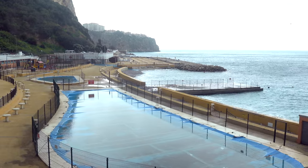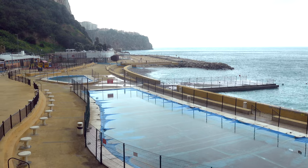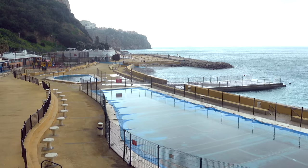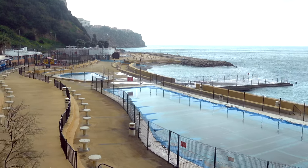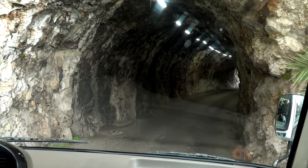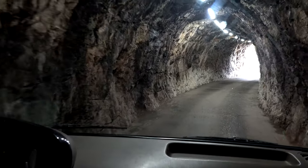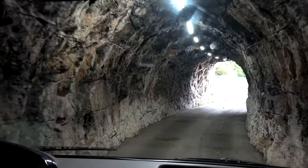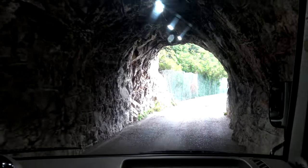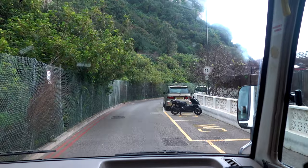Usually on a clear day we would see Morocco there, but it's cloudy. But believe me, you see Jebel Musa, this Morocco over there is about 15 kilometers away. Weather's basically, today the Levante comes from the Mediterranean. Visibility drops, humidity. Then we've got Poniente, we call it, which comes from the west, and that tends to be more dry, crisp air. Very high visibility.